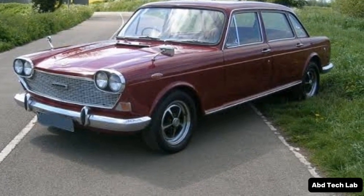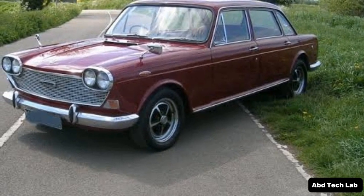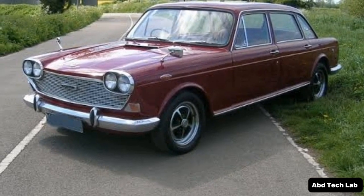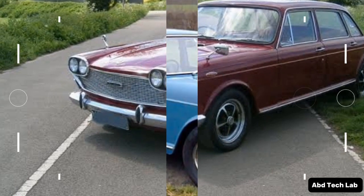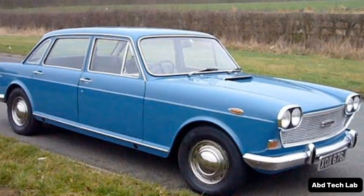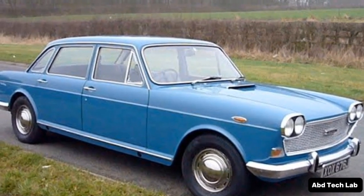While the 3 Litre was still in production, British Motor Corporation, BMC, merged with Leyland Motors, forming the infamous British Leyland. Sounds exciting? Not really. It was like forcing Jaguar, Triumph, Austin, Rover and Morris to live in the same house, without deciding who paid the rent.